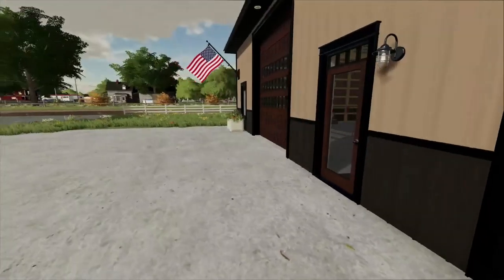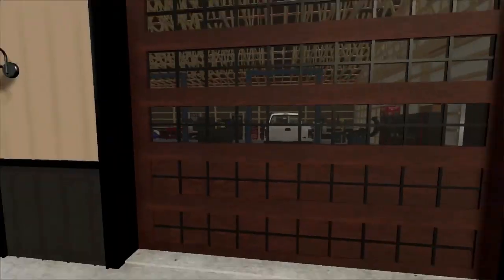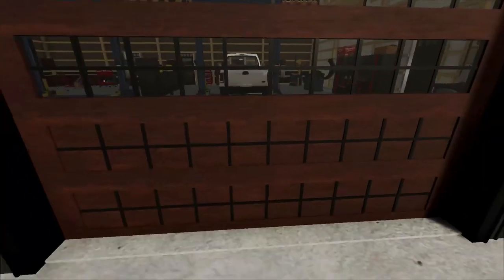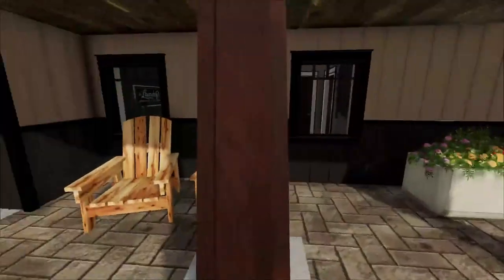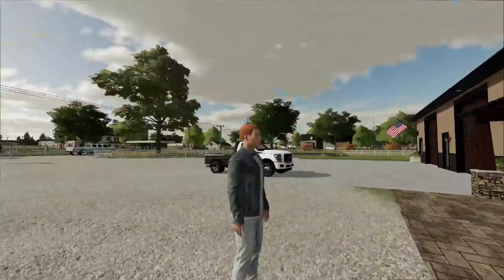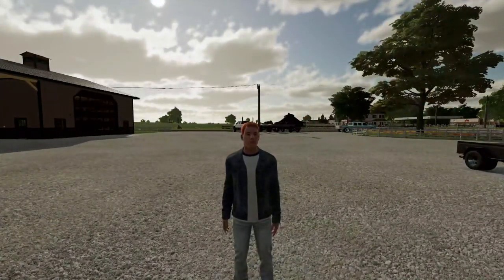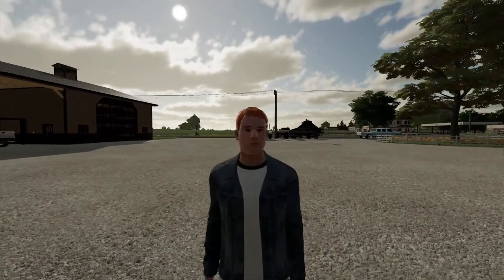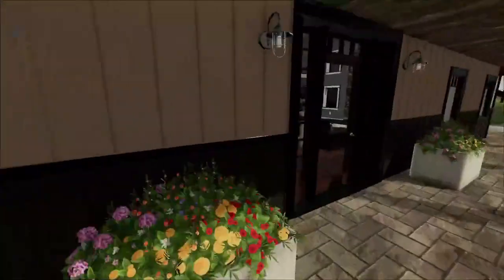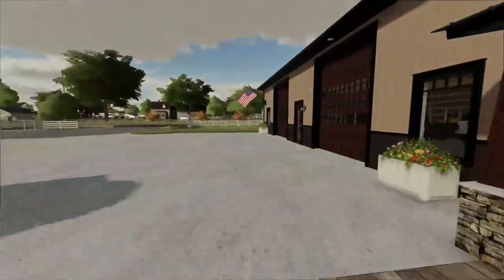I guess not. It's open. Okay, I don't know why it's not opening. But still have a few things to do. Can I open this door? Can't open any doors. Ring, ring, ring.